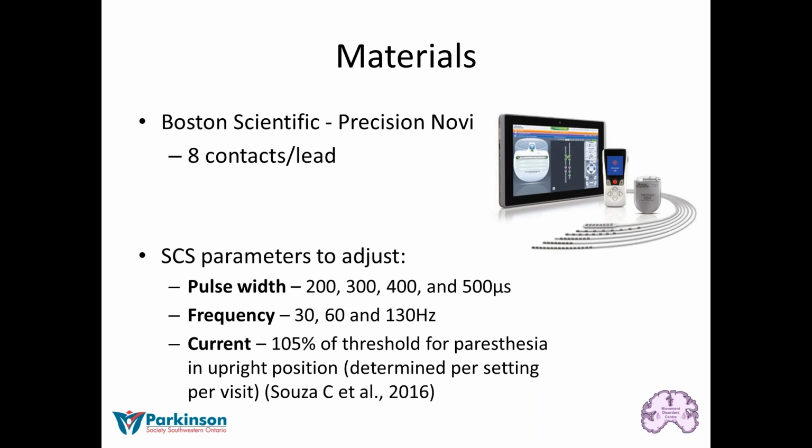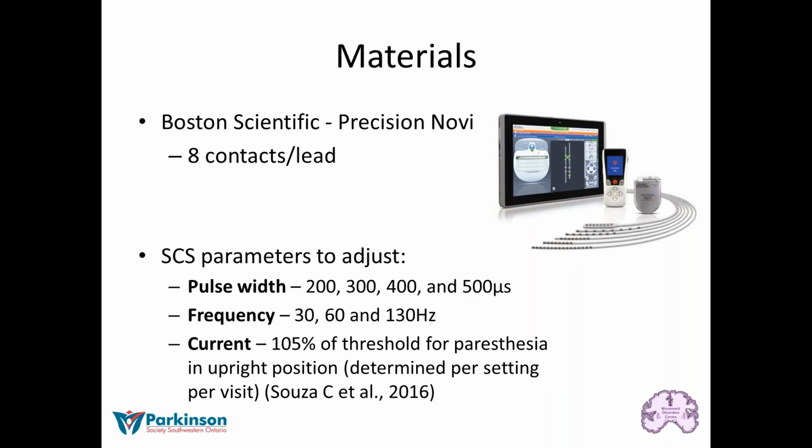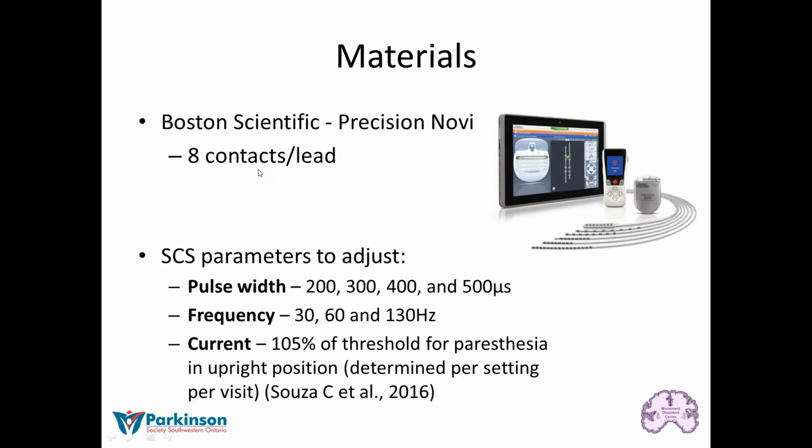Then we used a Boston Scientific device, a commercially available medical device. The leads that were implanted, there are 2 leads in the middle of the spinal cord, right here along the midline. What it does is stimulate sensory fibers coming from your muscles all the way up the spinal cord to the cortex, so up to the brain. Within each of these leads, there are 8 contacts, so about 16 contacts in total.